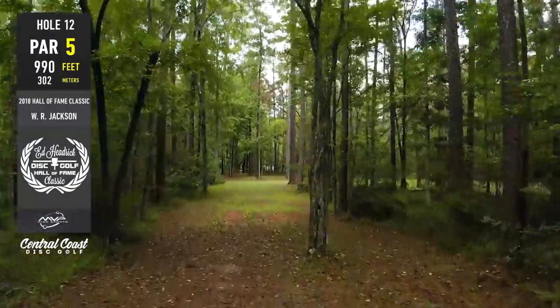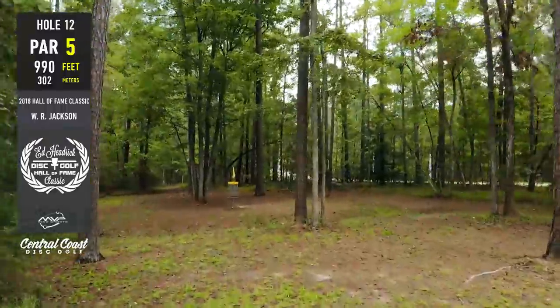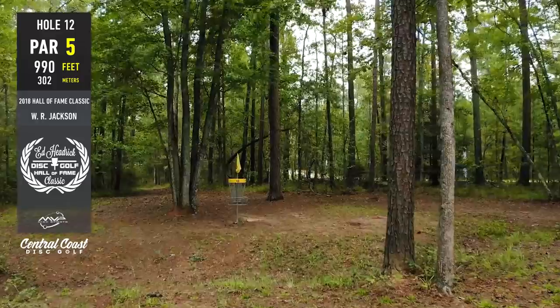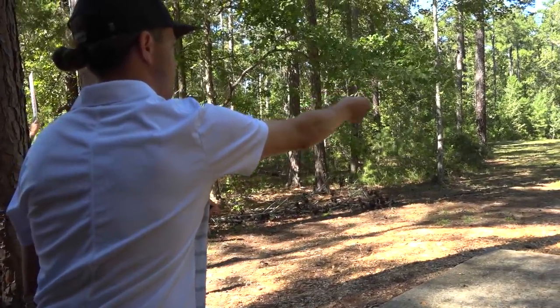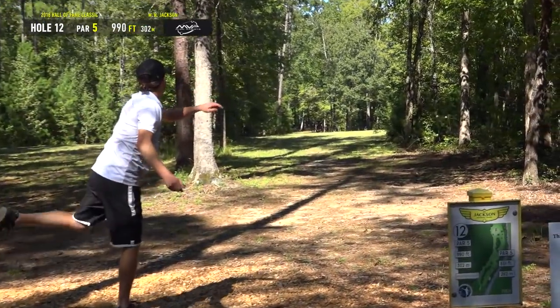Here we go. This is a 990-foot par 5. It could be a two-shot hole if you are Will Schusterick throwing PD Rock to the pin. Or Johnny McRae in round 1 throwing something, but getting the eagle. Air shot to 15 feet. I heard about it. Oh, that's incredible.